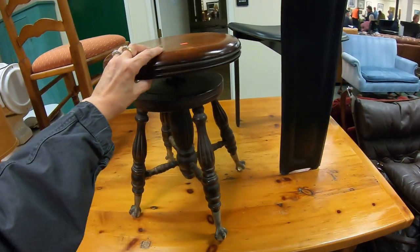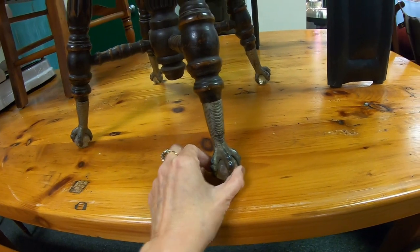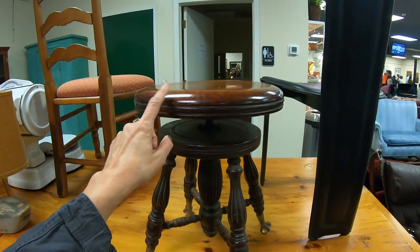This piano stool is wonderful. Look at the claw ball feet with the little glass balls. Beautiful. I'll be interested to see what this goes for.